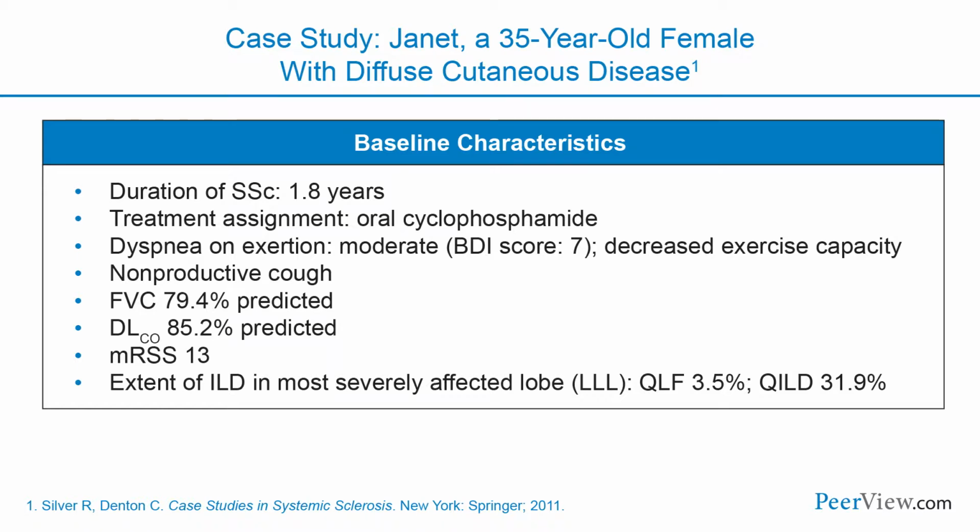Her diagnosis of systemic sclerosis was made 1.8 years previously. She was enrolled in Scleroderma Lung Study 2 because she had symptomatic scleroderma-related interstitial lung disease. She was assigned to treatment with oral cyclophosphamide. She had dyspnea on exertion of moderate degree and impaired exercise performance. She also had a dry cough.